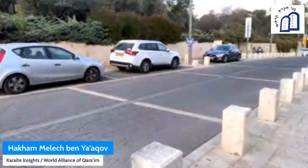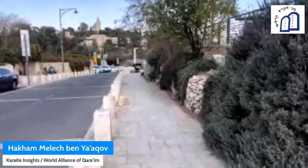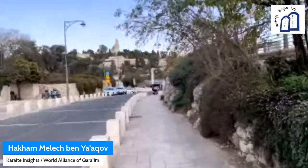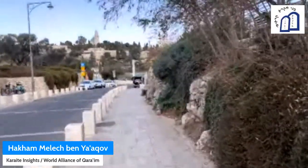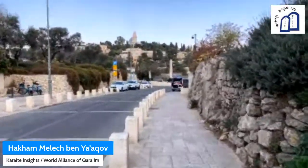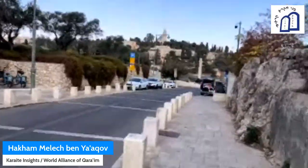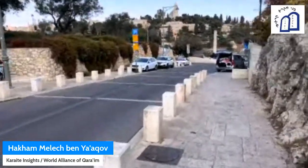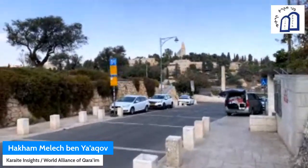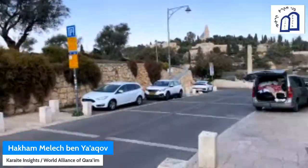And we're going to walk down here. What you're looking at there in the distance is the hill that leads up to the old city. You could see some churches there. And that would be above the valley of the sons of Hinnom, or perhaps above the valley that is on the west of the city. I'd have to look down into the valley to see exactly where the valley of the sons of Hinnom ends, and what's called the Tyropian Valley, which runs to the west of the city of David, begins. But that's the general area.